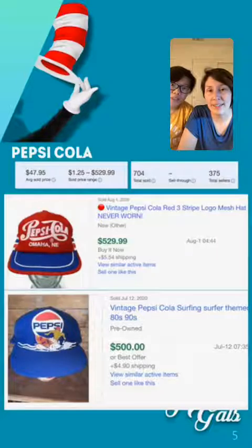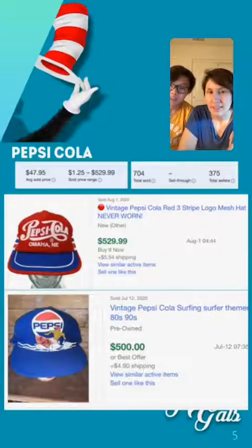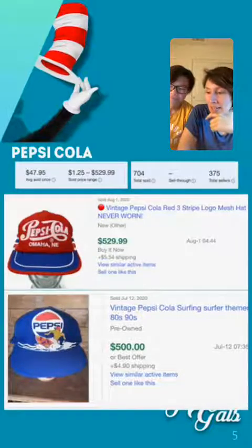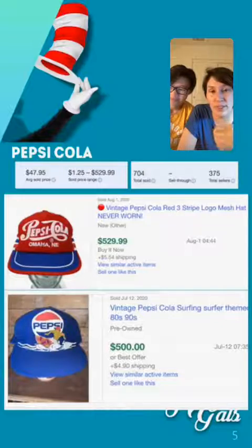So if you compare Pepsi Cola and Coca-Cola, Pepsi Cola is actually more rare. And something that you could tell that it's vintage is from the logo. The original Pepsi Cola has it spelled out. It literally says Pepsi and then Cola, whereas the newer logo is like a round emblem with the word Pepsi in the middle. Michelle's in branding and marketing, so she pays attention to little things like that, which are important. Both of these hats, one sold for $529.99 plus shipping, and the other one sold for $500 plus shipping. So those are both pretty darn good.